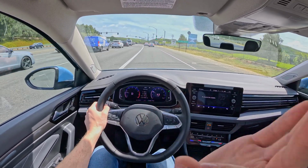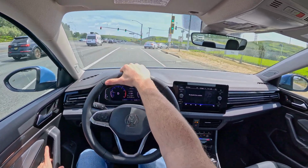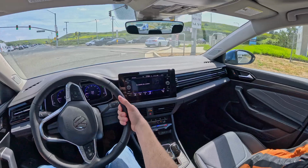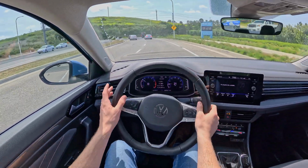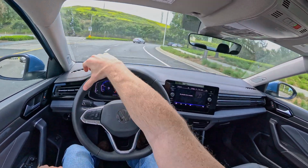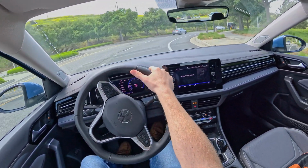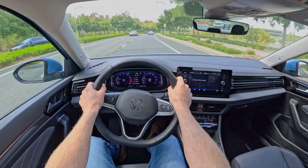And that's not a fluke because we've tested 3 Volkswagen Jettas at this point, one of which being the 6-speed manual, but the other 2 being the automatic. And every time they've gotten well over their 40 mile per gallon EPA estimate, this one in particular getting 47 miles per gallon cruising on the highway. That is a fantastic figure and one of the Jetta's biggest pros.